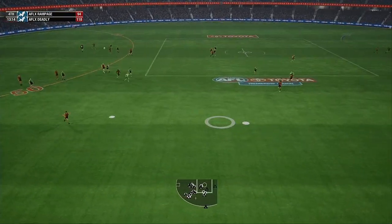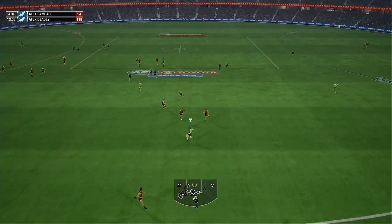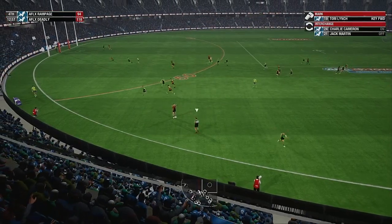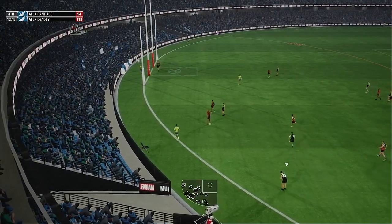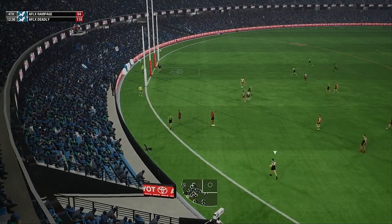I haven't seen him for a while, Gaz. Yeah, he's barely touched the ball, Hutter. Fisher intercepts it from the bounce. The mark is taken by Lynch. The visiting team haven't been able to set up many set shots at goal, but I'm not sure that it's the forward's fault. The ball has been coming in way too slow. You can't expect your forward to kick a winning total that way.